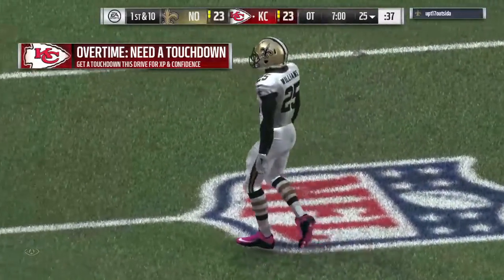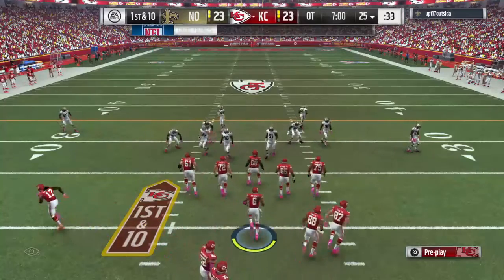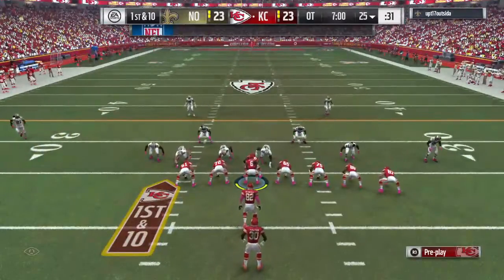Here's the Kansas City offense now as they get set to take over. They control their own destiny here. They have the football in overtime. Obviously, a touchdown would win it.